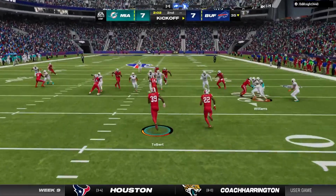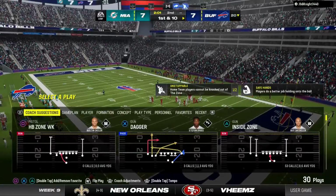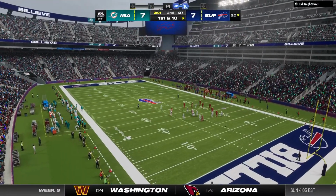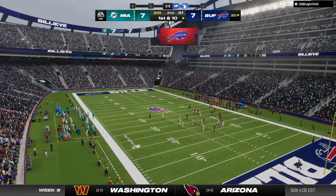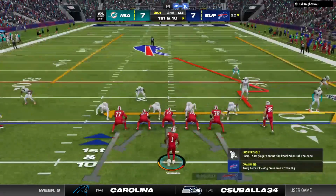And here comes a return from a few steps into the end zone. And the decision to come out of the end zone is going to cost him 5 yards as he's taken down right at the 20. Buffalo offense ready to go for their next drive.